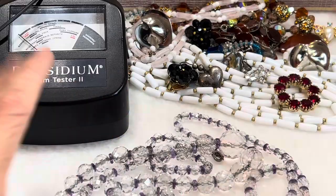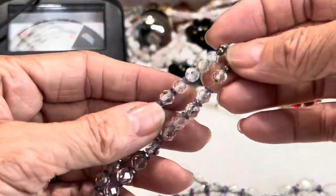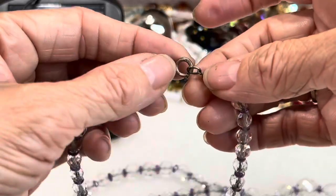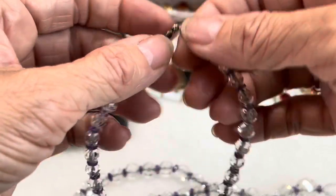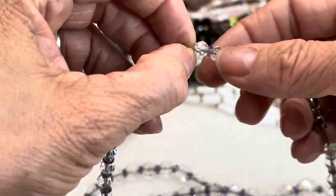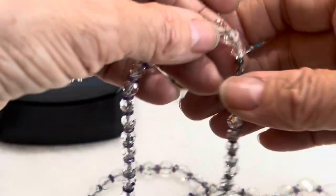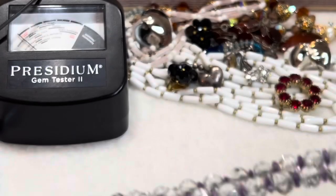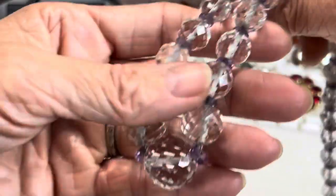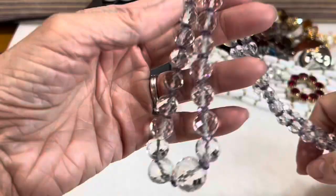And then, okay, prepare yourselves. It's my grand finale. It was in a bag at the bottom of a basket. This necklace is faceted. It's got a sterling silver clasp that's marked. It's on a chain, as you see there. It's harder to see. It's actually a gold tone chain, slightly gold tone. And it is super long. I want to say it's about 40 inches long. And you can see how beautiful it is here.